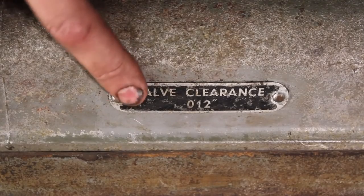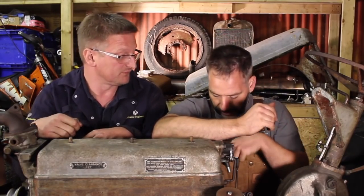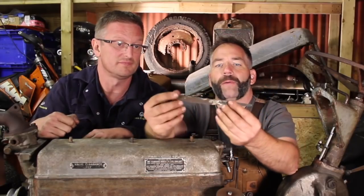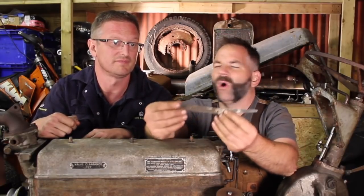Moving on, the next thing we're going to be working on is underneath here, the rocker box, because we're going to be setting the tappet. So Gav, what do we need to do? Right, well, luckily for us, there's a badge on the side of this rocker box that tells us that we need to set the clearances at 12 thou, and all that is the gap between the valve when it's shut and the rocker. It is, and to do that we're going to need these, which are my first set of feeler gauges.